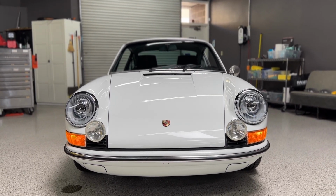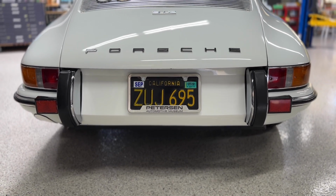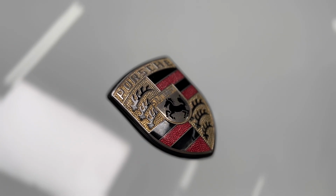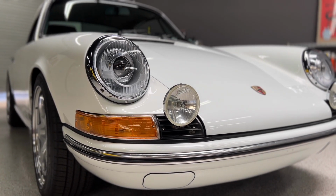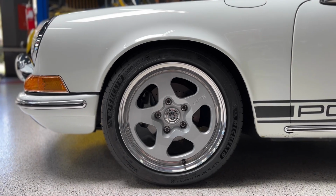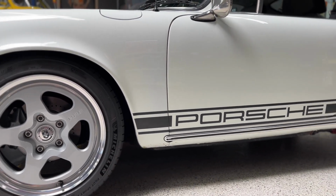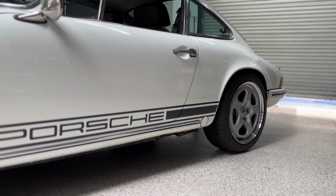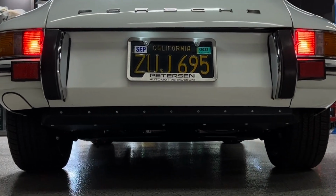There's zero rust. Even in the little 12-volt battery cubbies, no rust. It was never involved in any accidents. The hood and the front bumper were pitted with rock chips, and the Petersen decided to have those repainted. There's still a few little tiny paint chips and scuffs here and there, but super minimal. It really was well taken care of, and it includes the original driver's manual and a nice little stack of registration slips that the owner kept with the car. And of course, it still has the wonderful California black plates.